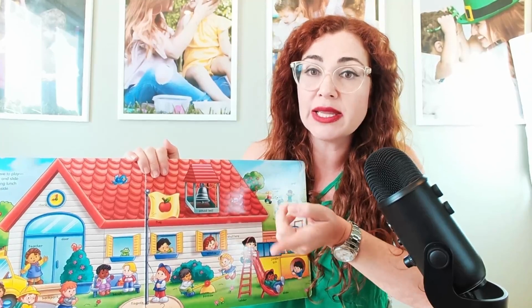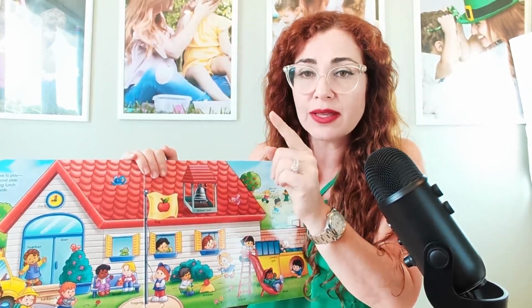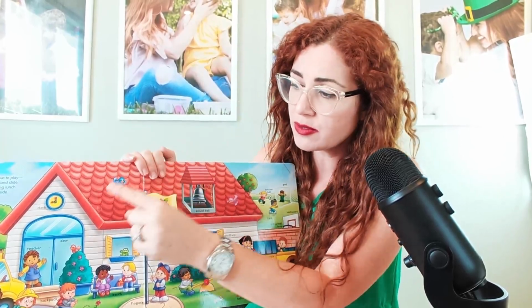And I also, side note, want to talk to you a little bit about pointing. Pointing has to do with language skills. So the more your child can point, the more likely it is that their language skills will be higher in the future. So we want to teach pointing. If your child cannot point, that's okay. You're just going to grab your hand over hand, grab the child, and just have them point.